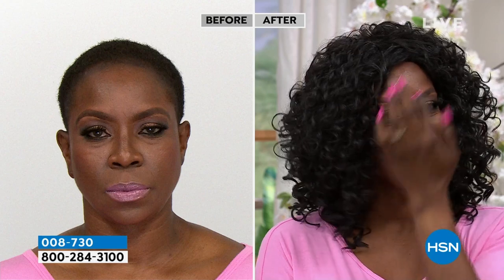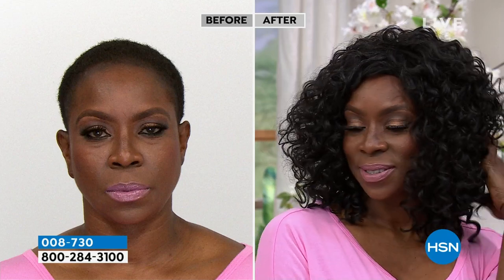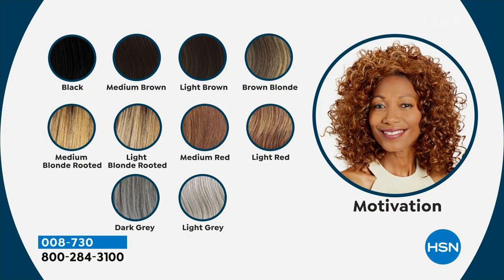And this is the dark brown, which I know is always incredibly popular. So if that's the color you want, Ricky, we're saying one of them is very limited. Check this out on hsn.com.